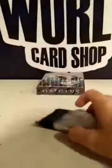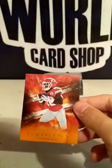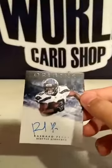All right, box number three coming up. Box number three. Landon Collins. Christian McCaffrey. For the Chiefs, Tyreek Hill, 154 of 175. For the Colts, T.Y. Hilton, 278 of 299. Seahawks on the board, Rashad Penny, autograph.